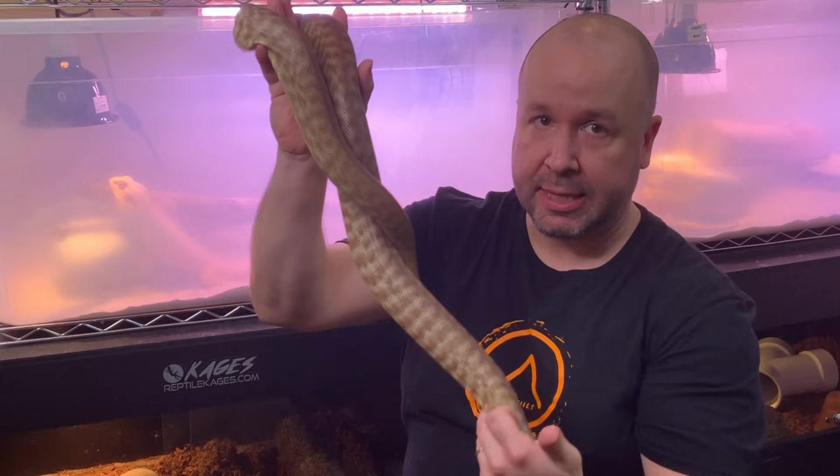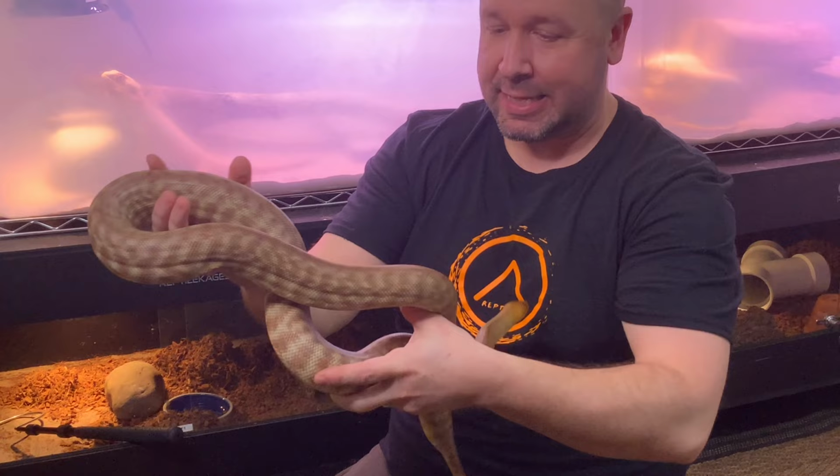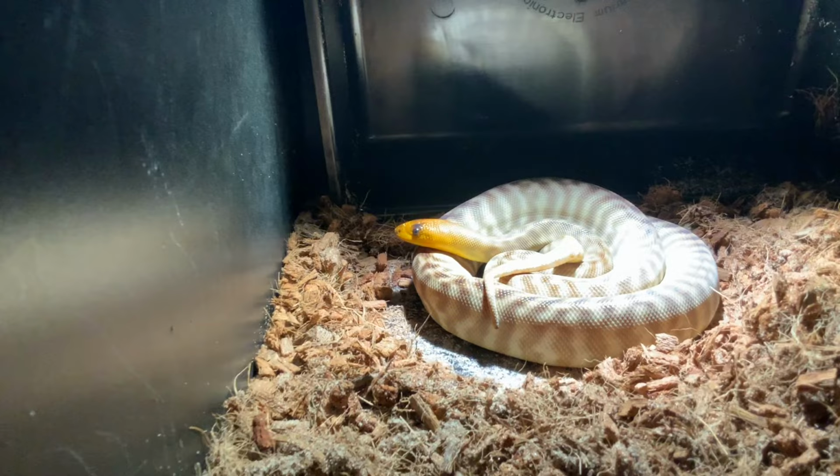These guys will eat anything. Great feeding response. Some people sometimes get that feeding response confused with being a little bit bitey, but they are not. They are great, easy to handle, beautiful. Arguably, I think one of the best looking Australian pythons. And again, are, as I keep saying, bulletproof.